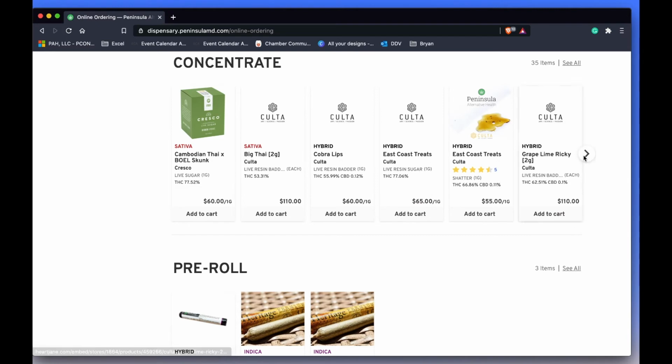Something like Grape Lime Ricky is a nice hybrid. This is something that would be used for stress, but would still give you your energy levels, but, like I said, is not gonna put you over the top. This is a product that you'll also find oftentimes in flower and vape cartridges within our dispensary. Grape Lime Ricky is a strain that's gotten a lot more popularity over the last couple years. It's not something that has the same kind of traditional history like a Blue Dream or even a Maui Wowie.